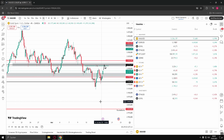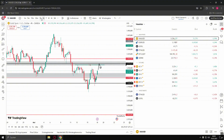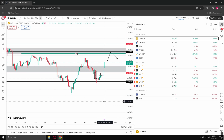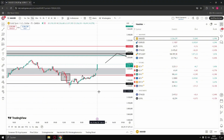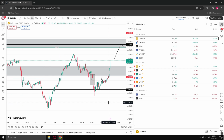3 main trading styles: scalping, very short-term trades, 1 to 15-minute time frames. You're in and out fast, high focus, quick decisions. Day trading. You open and close trades within the same day. Typical time frames, 30 minutes to 1 hour.